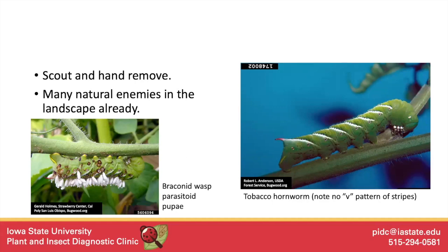Maybe the next time you see one, if you're only seeing one, think about it for a little bit and see how bad the issue is. If you just see one caterpillar, not really a big deal, unless you only grow one tomato plant and you have two giant caterpillars destroying the whole thing.